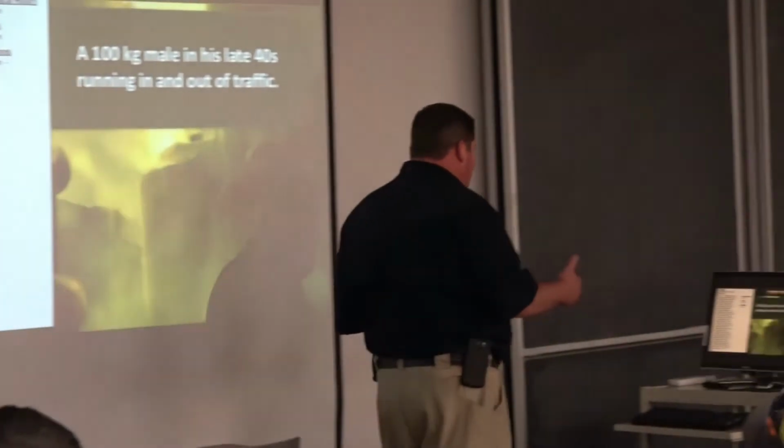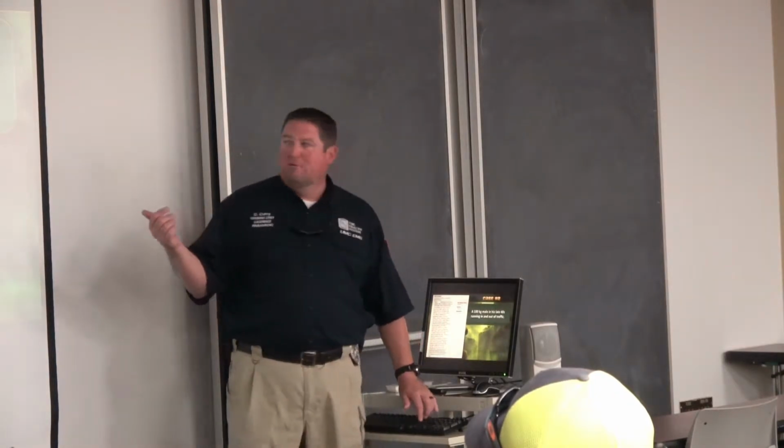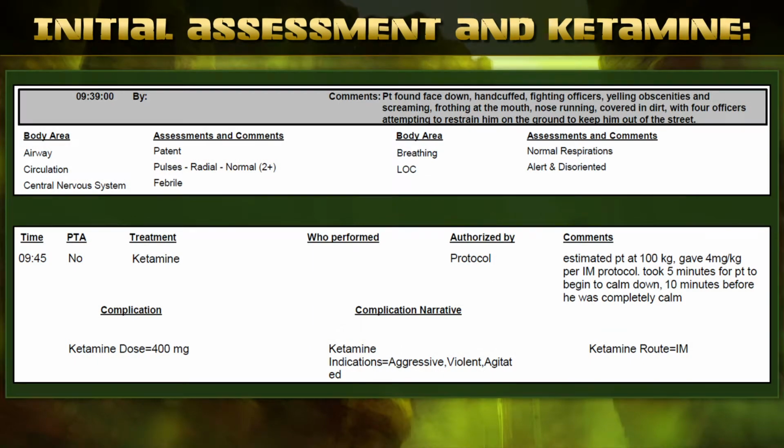So they've done a really nice job setting that scene of, so where are we going with this guy? Y'all know where we're going with the ketamine. And so as part of that process, once again, they found him face down, yelling, fighting officers, and then they started naming the 4 officers. I can't stress to you how good this documentation is of setting that scene of how many responders. They elected to go with the ketamine at this point.